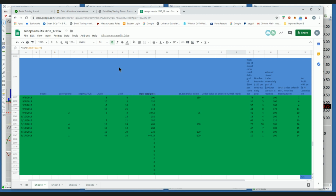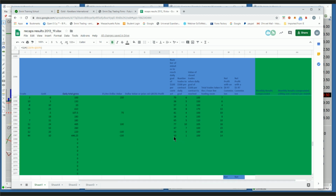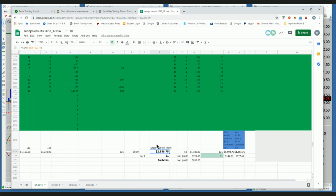Okay. If you're going to read the spreadsheet, you got to read all the CFTC risk disclosures at the bottom. Today is the 17th day of September 2019. We made 1 tick on the euro, 44 ticks in crude, 10 ticks in gold, and we lost 8 ticks on the ES. Put us at 446.25 on the morning session. And today it took 10 minutes and 1 trade to get to the goal for the day. At that point, we're up $100 a contract, and we took a total of 14 trades.